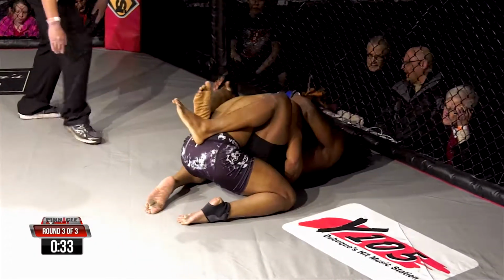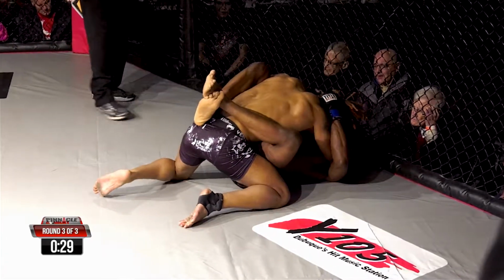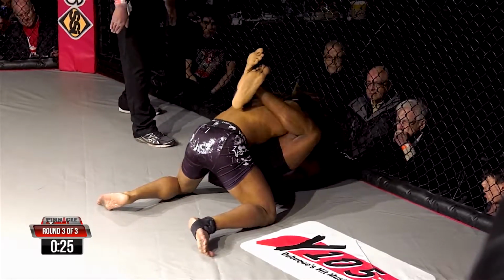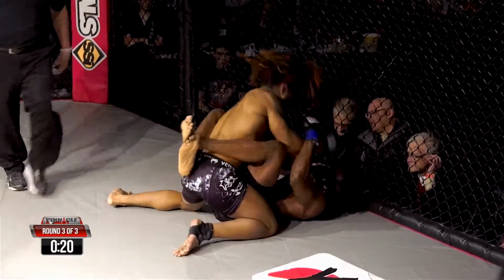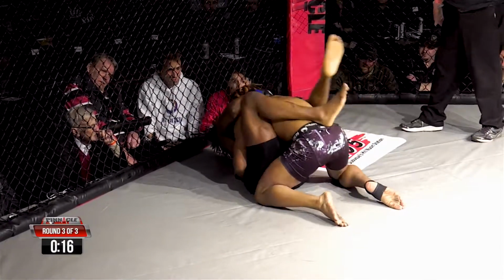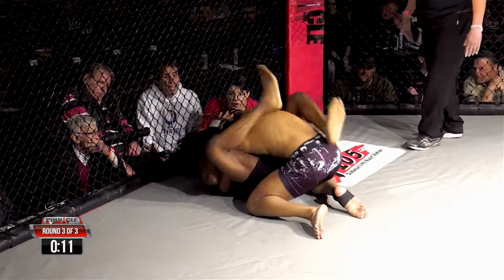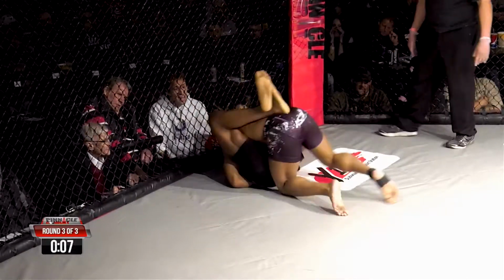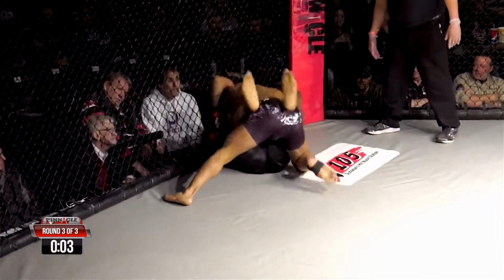Getting close to 30 seconds left here in round number 3 of 3. Another great amateur fight here. So far, 3 for 3. There's a little bit of ground and pound there from Gibbs. Right there in the corner, you see Eldon Gamcarus and Eric Vo. They train here in Dubuque. And we were supposed to get Eric on the card. Unfortunately, he got injured and had to pull out. Those things happen, though.